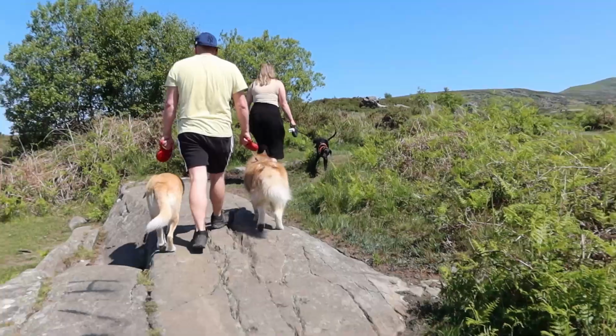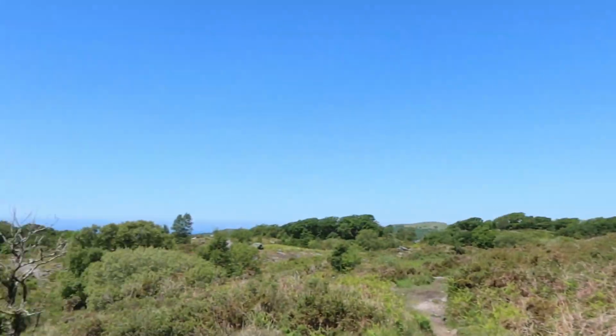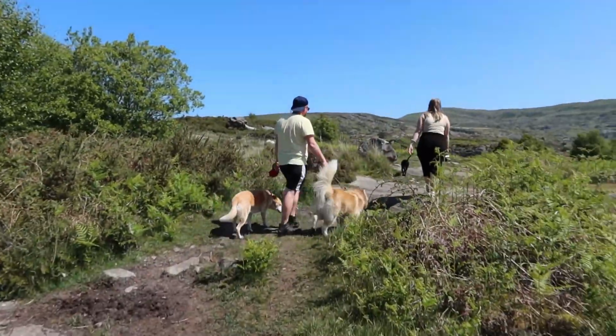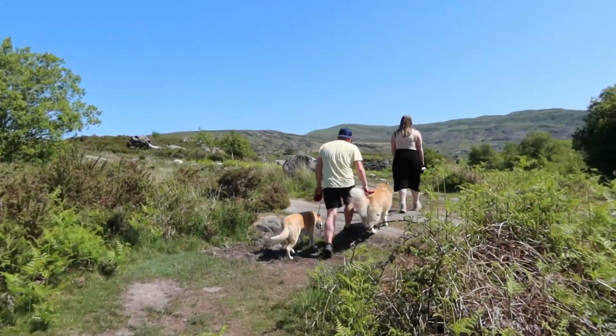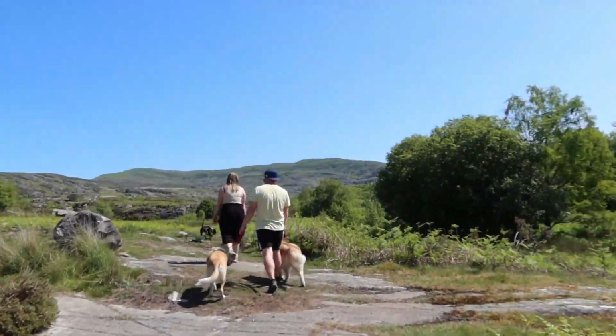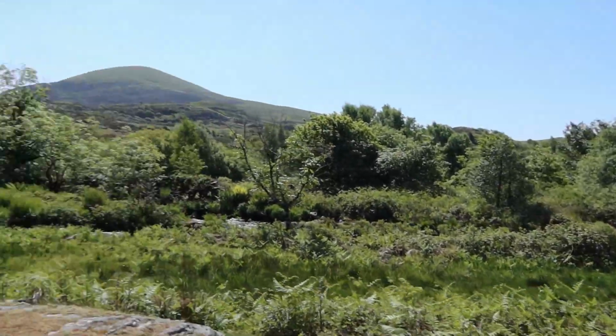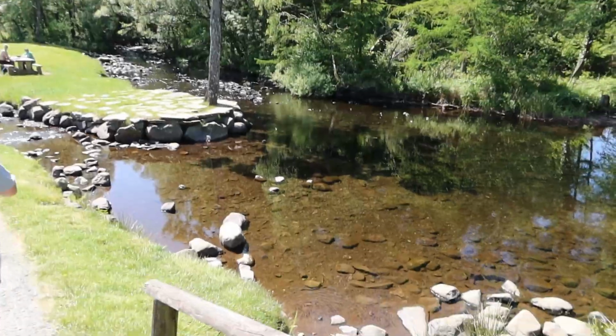Wow. I just want to say that this is super beautiful. And this is literally like 2-3 hours from where we live. You know, it is just absolutely stunning.